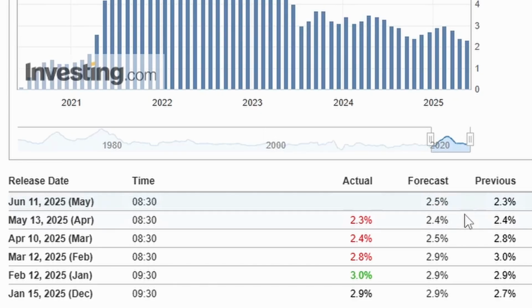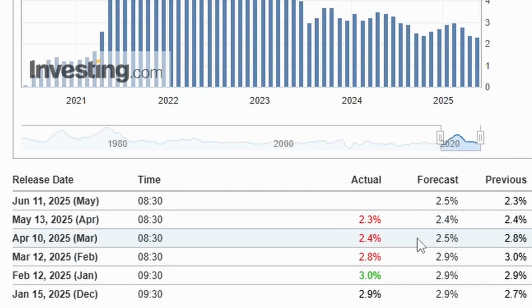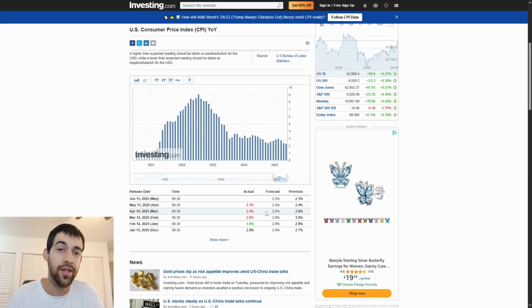If we can see these come in at last month's read, 2.3, that would bring a lot of relief to the market, hoping for rate cuts. If we see CPI and PPI and then possibly PCE coming back up, that makes the likelihood of the Fed cutting decrease. Unemployment is still kind of sticking around the 4.2% area. If inflation stays somewhat elevated over the Fed's target, and if unemployment can stay where it's at and not start rising, the Fed will be less and less inclined to cut.